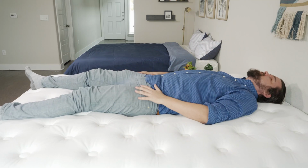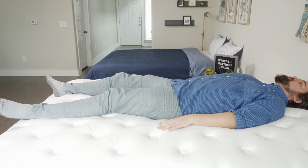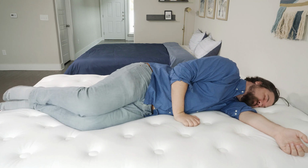Starting off on the WinkBed. Back sleeping on this mattress, a very good match for me, especially the Luxury Firm model, a great balance of comfort and support, hip sink in the right amount, extra lumbar support from the zoning, and good overall support from the coils. Moving to my side, not bad pressure relief on my shoulders and my hips.